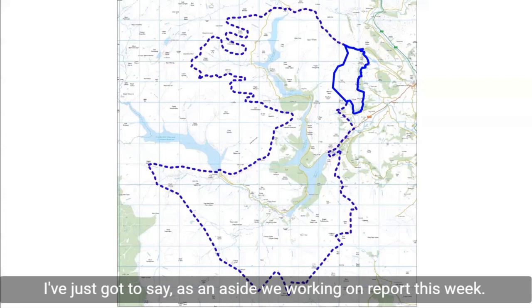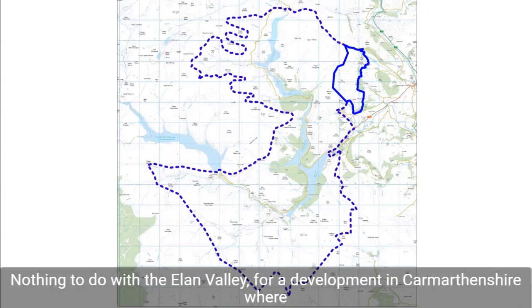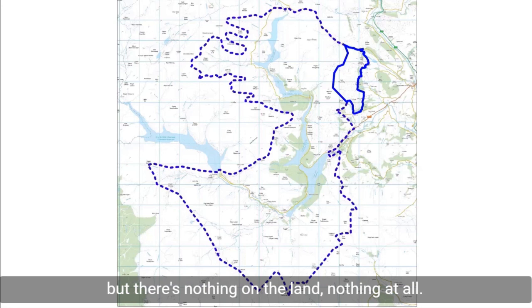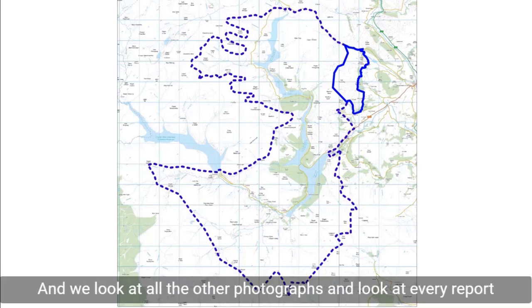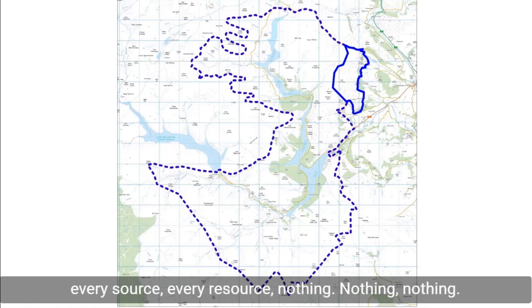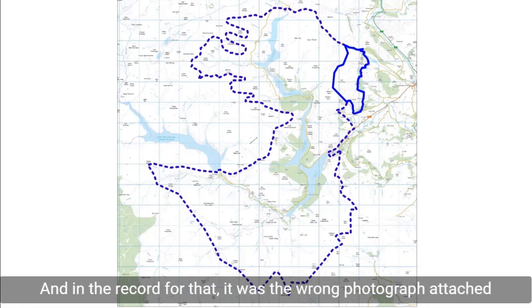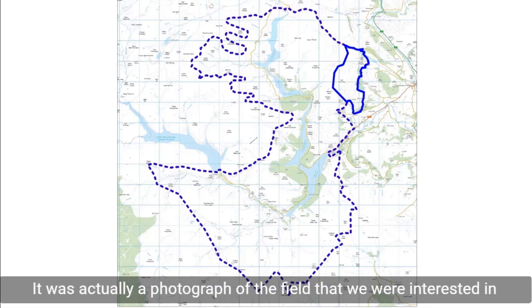I've just got to say this as an aside, we've been working on a report this week, nothing to do with the Elan Valley, for a development in Carmarthenshire where we've done the field. Well, Jenny's done the field, but there was nothing on the land at all. We looked at all the aerial photographs and every resource, nothing. And we looked at the record for a cairn, not in the site, just nearby. In the record for that, the wrong photograph had been attached. It was actually a photograph of the field that we were interested in.